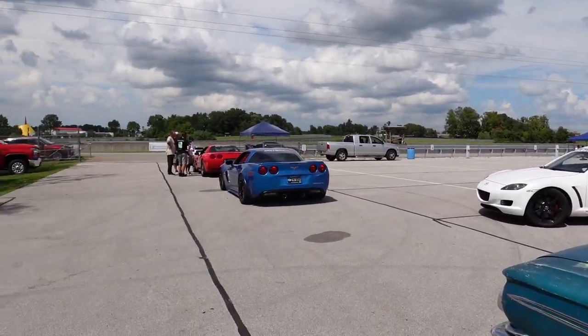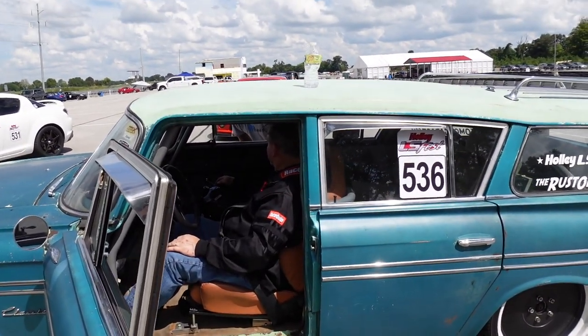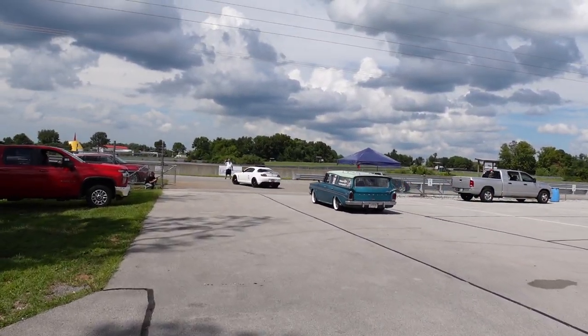I'll try to get up there on the hill so I can get some good shots, and then I'll try to get some in-car footage also. There he goes, old sleeper Rambler.